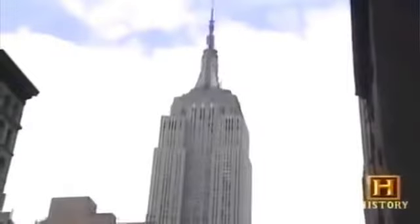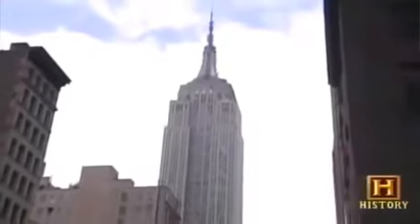Iron workers erected 60,000 tons of structural steel. The limestone and granite cladding also added weight. The combination of weight and rigid connections made the building very stable, even in high winds. But in many ways, the iconic skyscraper signaled the end of an era.